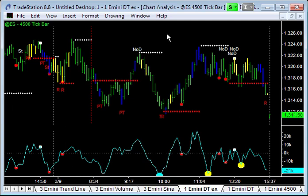So there we go, that's what I have to say today. We're winding up for a big move, so watching that. My bias, as I said, was to the upside, but I wouldn't be surprised if it's to the downside.